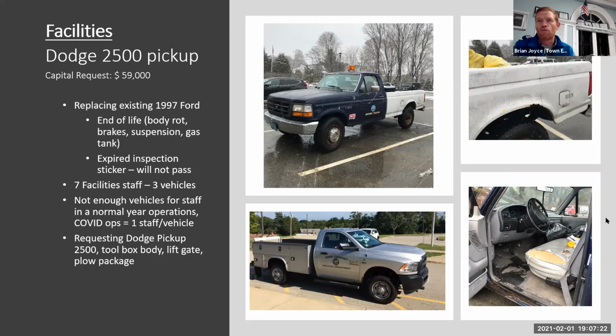It's hard to see in the lower right picture, but you could put your feet through the floorboards, and there's just significant rot elsewhere. There's two gas tanks in it. One was abandoned a few years ago because it was leaking, and MacGyver at DPW bypassed it, so we're on the one gas tank. At any rate, I think it's fair to say we've gotten our money's worth out of that vehicle.